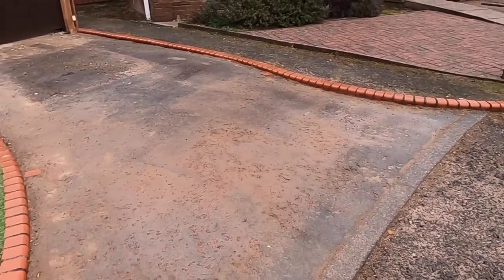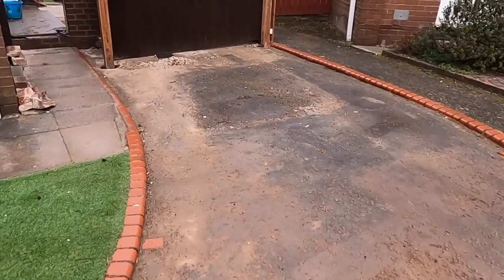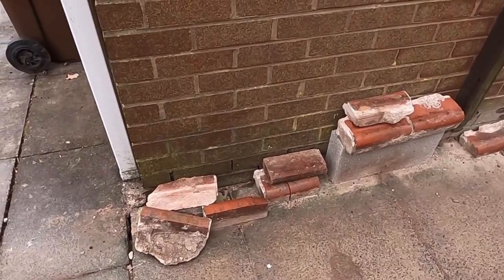So, exactly a week since we were here last. Yeah. So the skip's gone, ready for us to give the driveway a good clean. That's the last job. Also got to clean these reds up to go in there, along there, once we've finished this wall. There's not many to go on that.